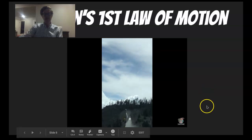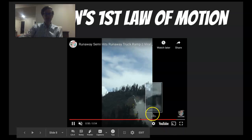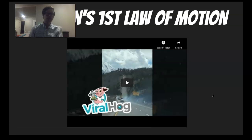So thankfully, this is a truck that had lost all of the control of its brakes. Thankfully, that ramp was there, and it was able to go up the ramp and stop instead of crashing into the side and causing a major accident on the highway. So something to be aware of.